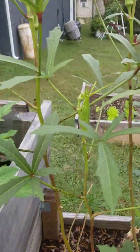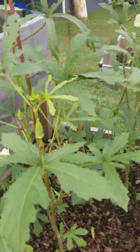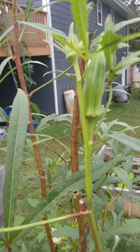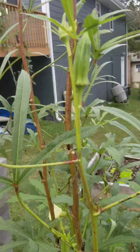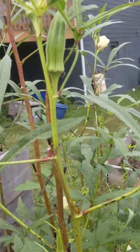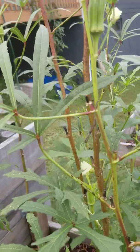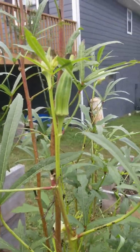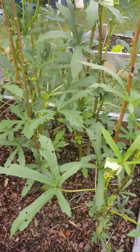So much okra. I got quite a bit I gotta pick off here. They grow so fast. They grow from being that size right there to, if I didn't pick that, I might pick that today, or I might wait till tomorrow. We'll have to see. Because they'll go from being that to, in a matter of a day or two, be too big to eat because they get fibrous.